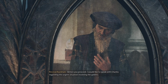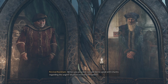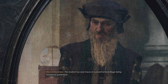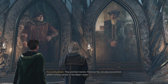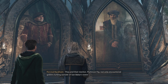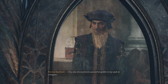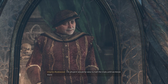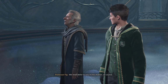Before you proceed, I would like to speak with Charles regarding the urgent situation involving the goblins. The goblins? The student has seen traces of a powerful dark magic being wielded by goblin kind. They and their mentor, Professor Fig, not only encountered goblins lurking outside of Sanbakar's tower, they also encountered a powerful goblin in my vault at Gringotts. I'm afraid it would be wise to halt the trials until we know more. We shall defer to you in this matter, of course.